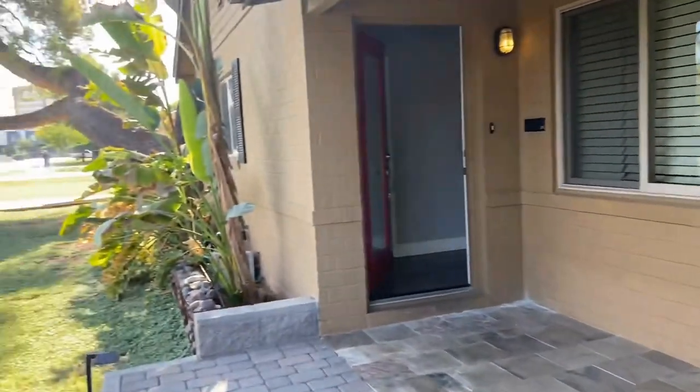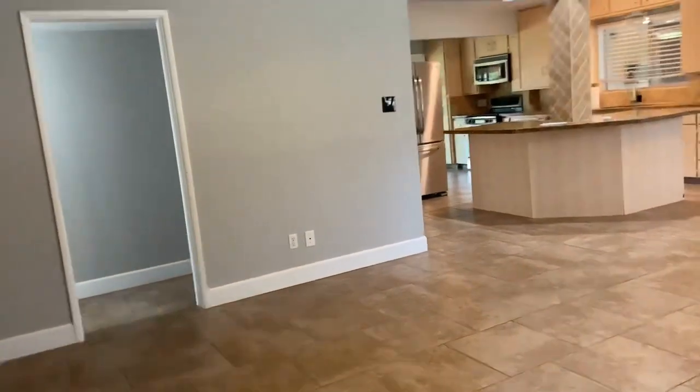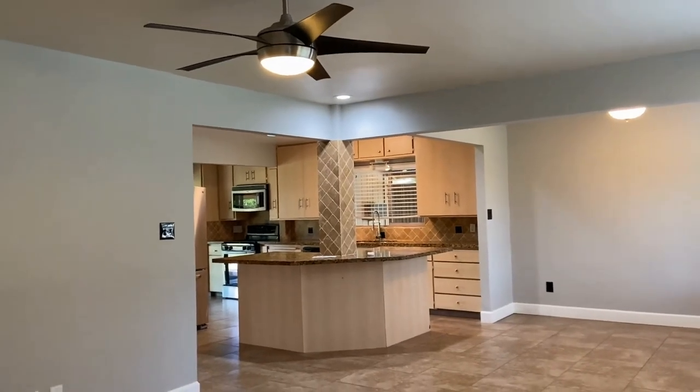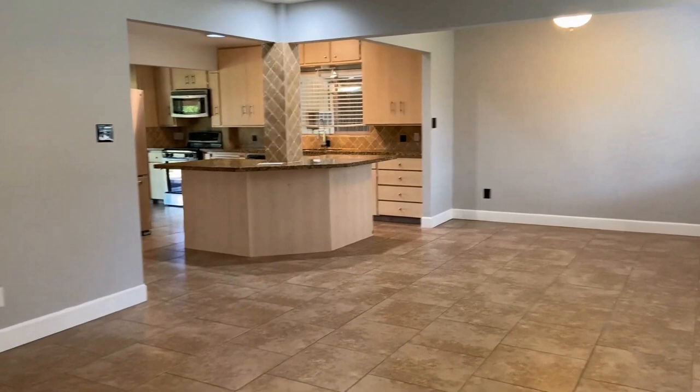So we're going to go on in and take a look at this great home. We have a nice entryway here, kind of offset off to the side. But it does lead us right into this great room feeling. So everything is wide open, very spacious.